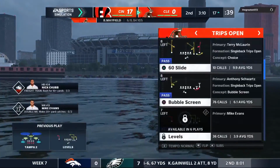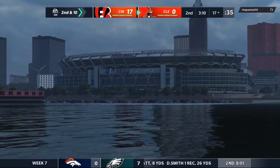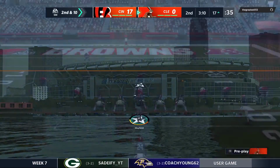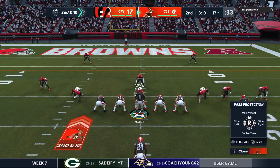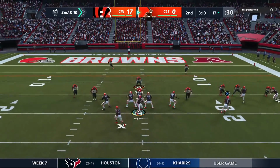Looking end zone, but it's incomplete. I like the thought process there. They connected on a big play, and sometimes you find the defense vulnerable. So they went for the bigger shot, went for it all on that one. This time, they were ready for it.